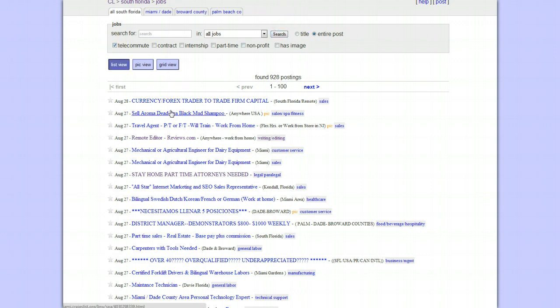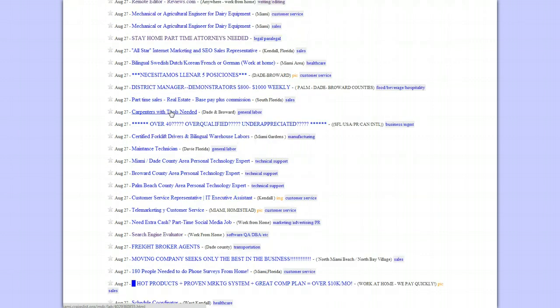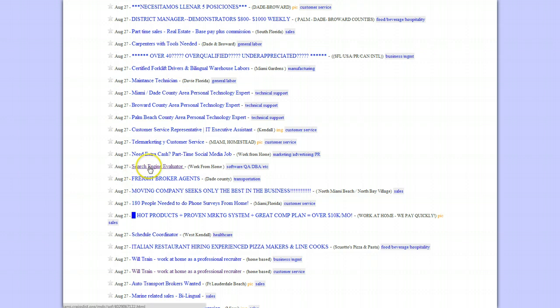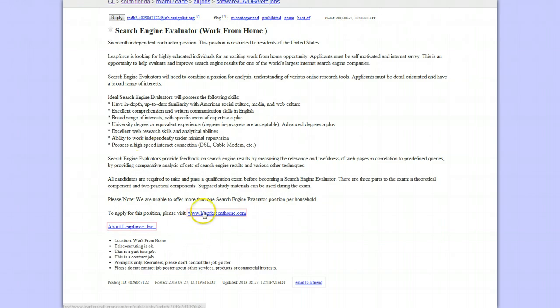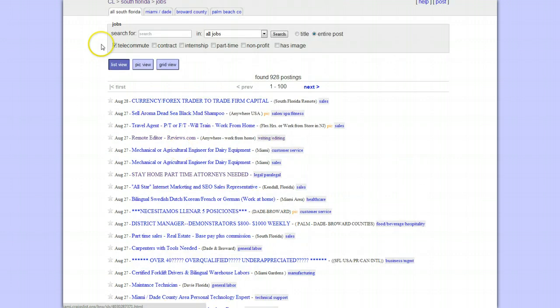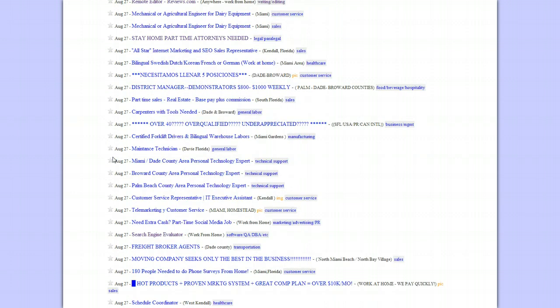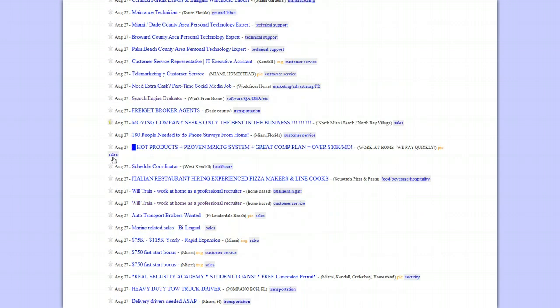Now you see they're bringing up a lot more things that you guys can look for right here. Search engine evaluator. Click on that. Okay, Leap Force. Now that's a legitimate company. I've talked about it before and you guys know that. So you could definitely click on that. And you could go into multiple cities and just click the telecommute and put in all jobs, leave that blank, so that way it'll bring up a lot more opportunities for you guys to apply to online. And we're looking for work at home, so we'll go down.